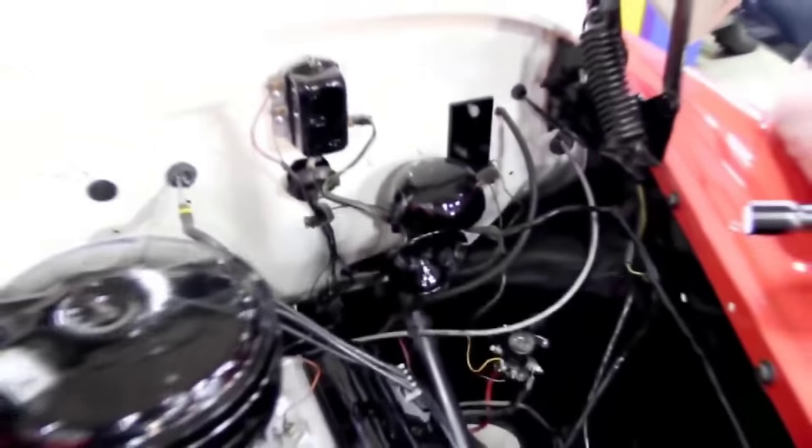Nice and clean firewall here. Inner fenders are all painted up nice. The radiator's in good shape. So we've even got some writing here. It says Mopar right down the radiator still.